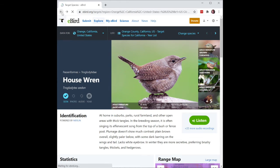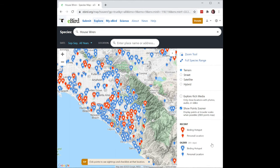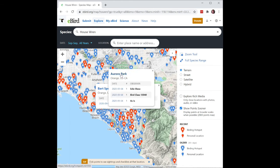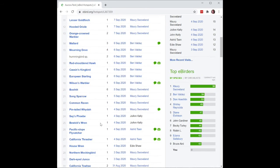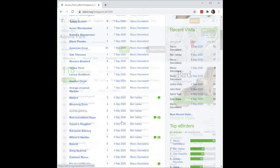Now let's say I know what a house wren is, but I don't know where to find one. I can come over here on the map option, and it will bring up the map showing me where people have reported seeing house wrens throughout all of Orange County. And I can click on any one of these places. The red ones are birding hotspots. The blue ones are just other areas like people's houses and things. And I can say, okay, well, I'm going to take a trip to Aurora Park, which is in Orange. And I have a good chance of seeing that house wren because this person just saw one there on September 4th. How amazing is that?